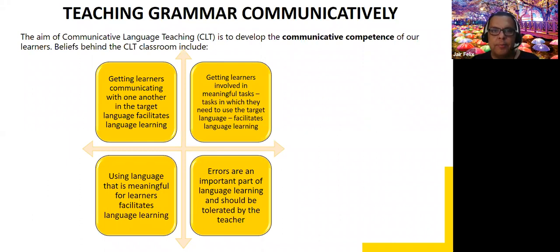The first one: getting learners communicating with one another in the target language facilitates language learning. No matter what you're teaching, no matter if you're teaching vocabulary or grammar or pronunciation, if you're practicing listening, reading, speaking, or writing, your most important aim should always be facilitating communication, right? And so the best way to do that is by communicating. It's only logical, right?